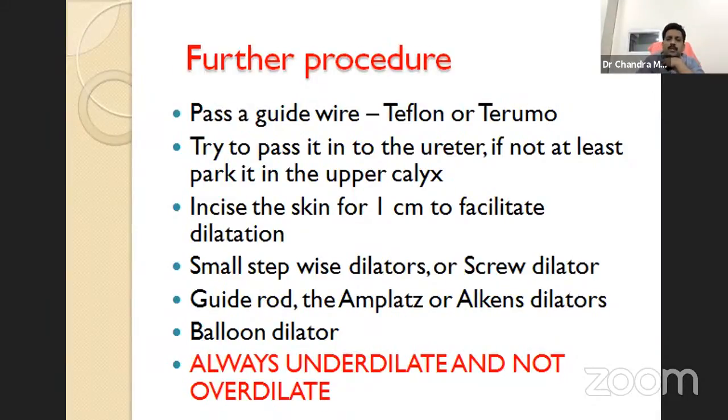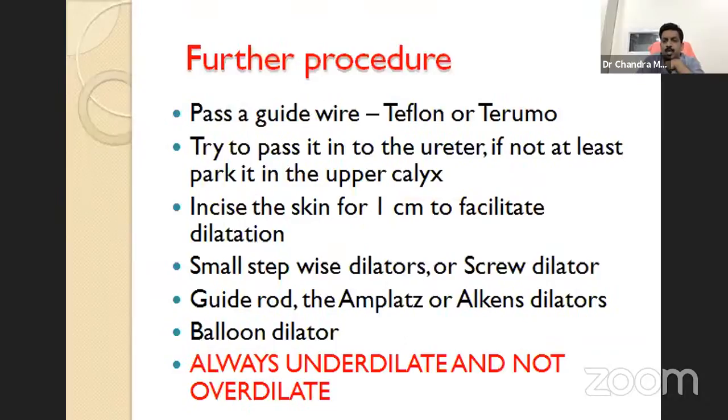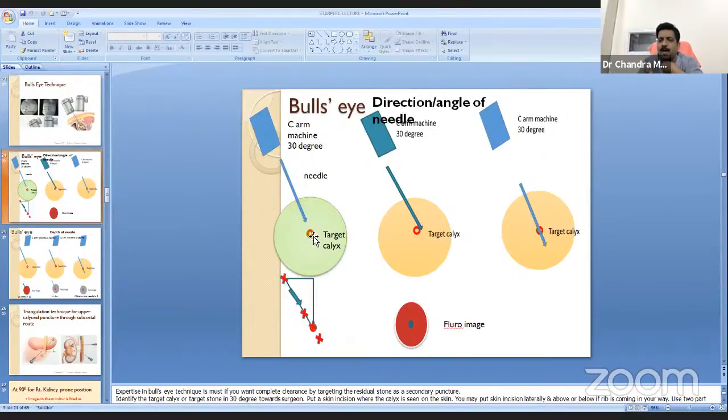Basically, dear friends, you can ask any questions because in bull's eye, your entry point is decided by the C-arm. But when you turn to 0 degree, you should not change even 10 degrees the direction of the needle, up or down. You have to go vertically in the same direction, then 100% you will hit the calyx. But the only problem is any structure can come in between. A rib may come, a vessel may come, so you cannot change. If you change, it is called the hybrid technique.